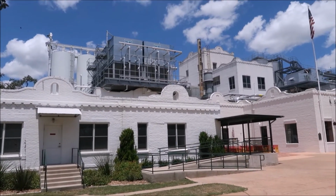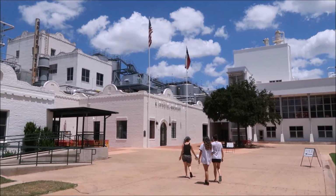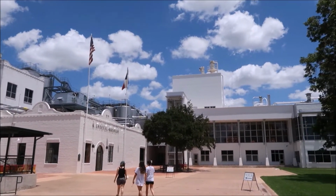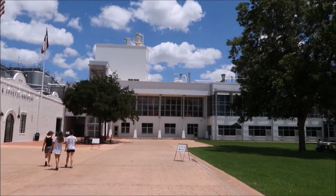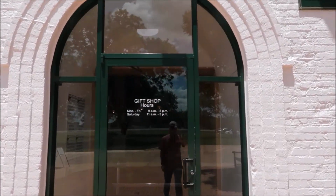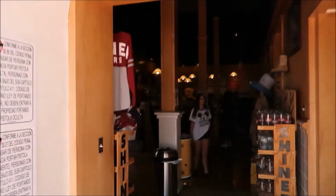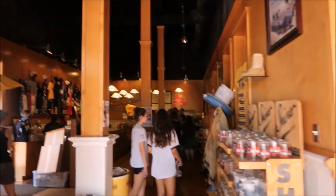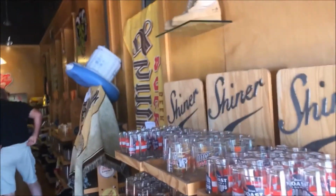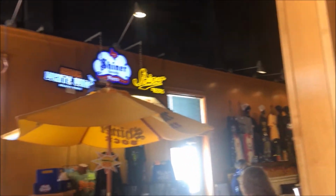So first of all, this is kind of a little panoramic view of the brewery. And they've expanded. And let's just go ahead and take a walk on in. They had a really nice little gift store, and then in the back they had a bar with free samples.